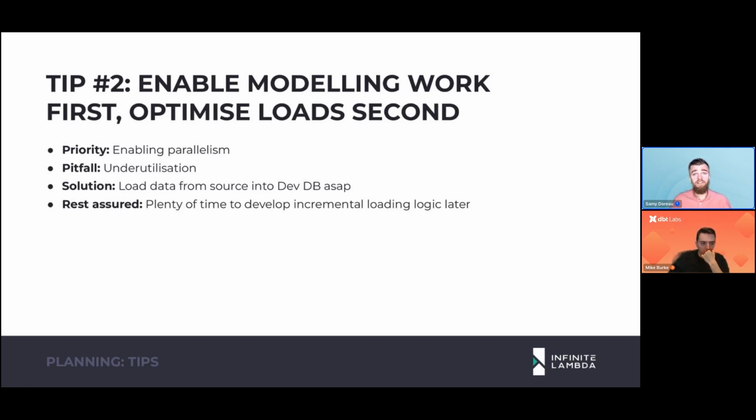And what you want to avoid is analytics engineers sitting around for a long time without having data to work with.